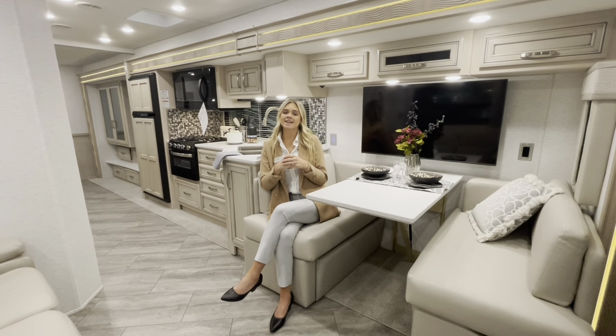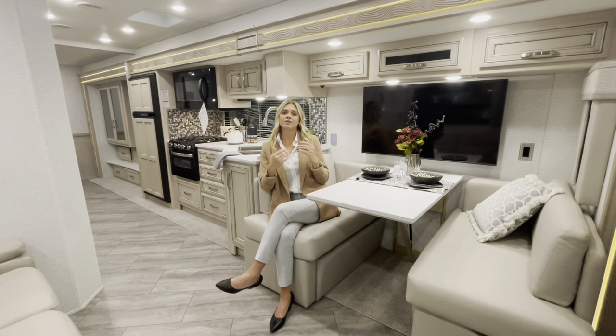Along with that, again, it comes with that 350 horsepower and 468 pound-feet of torque. You're also going to get that 7.3-liter V8 engine in this coach, along with a standard 4.0 generator.